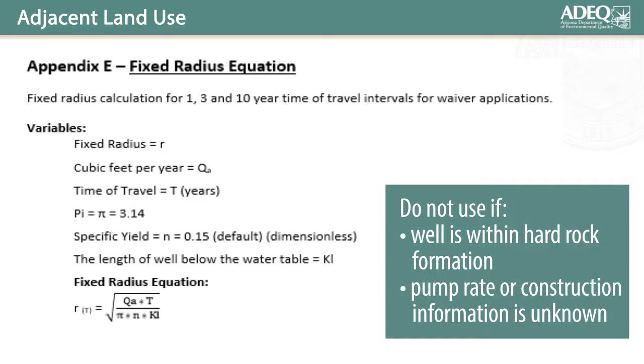So if the pump rate of the subject well is given in gallons per minute, it must be converted to cubic feet per year. The time of travel in years is equal to T. The specific yield of the regional aquifer is represented as N. If this value is unknown, a default value of 0.15 can be used in the equation. Finally, the length of the well screen below the water table is represented as KL.